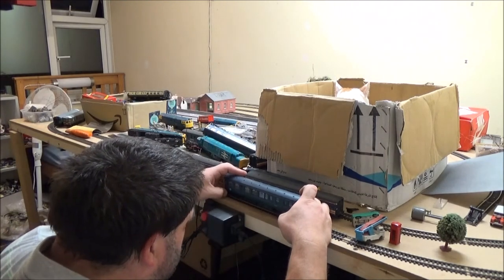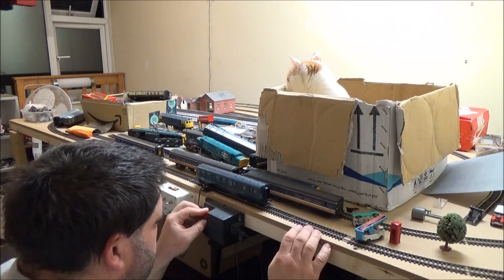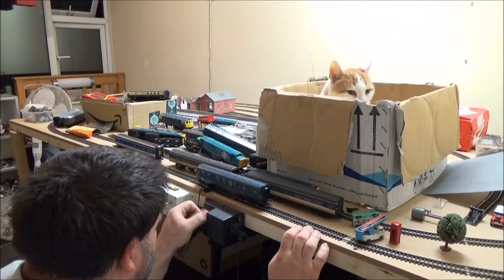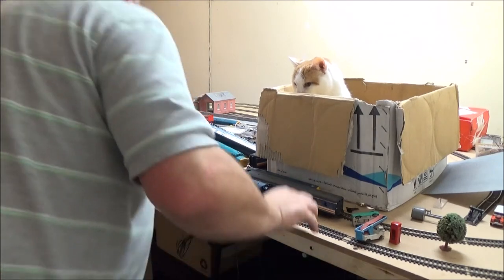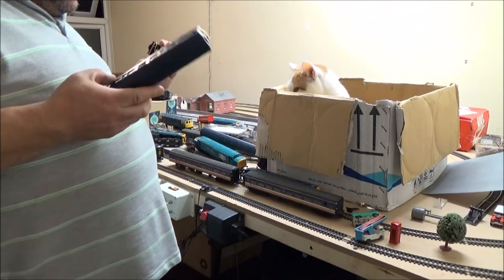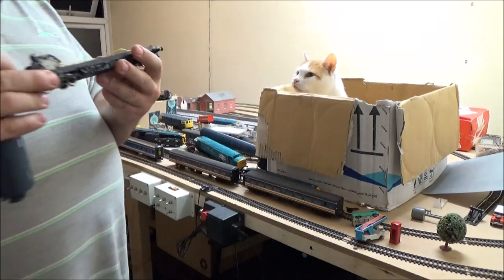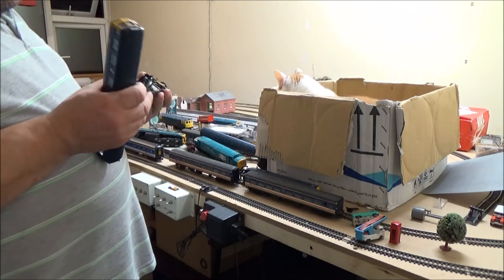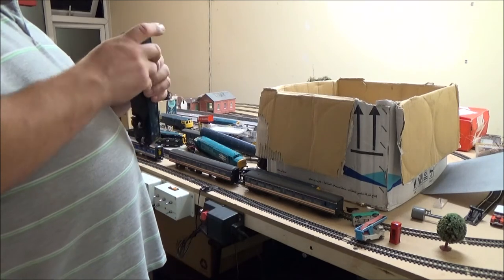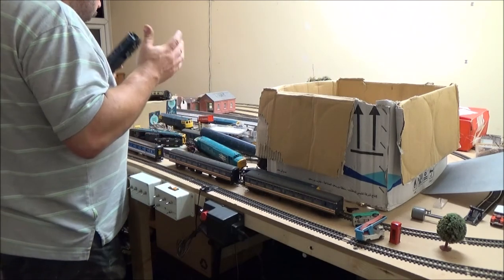Let's see if it runs. Some of these have not run since he's had them. I saw it twitch. I saw that twitch when I put the controller on. Probably going to want a good service. There's another one he converted to CD drive motor. Well, I'll set some crocodile clip cables up and put them directly on the motor contacts and make sure the motor itself does run.